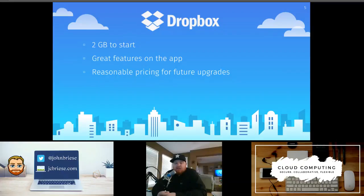One of the great features is the app that they have on your phone or your iPad or your tablet that you can use. I use it a lot to transfer photos from my phone to the web, so that I can use them for different projects. I can simply use my app and upload a photo that I've taken with my phone, and within seconds I've got it on my computer.